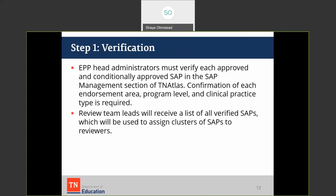Here in Tennessee, we look at programs at the endorsement level, the program level, so English 6-12, for example, at the undergraduate or the post-bac level, and then we also look at the clinical practice pathway. So in the state of Tennessee, and we'll talk more about this in some detail later, that would be student teaching, internship, or job embedded. So we do look all the way down to the clinical practice pathway to really understand the details about every particular approved program.